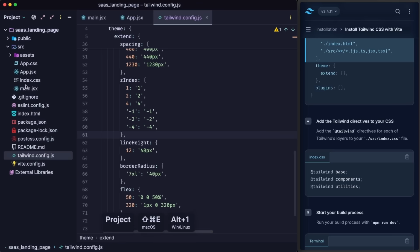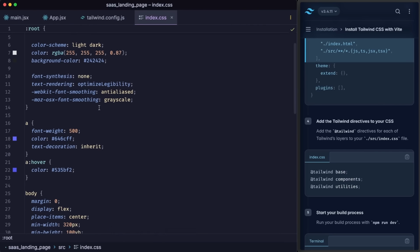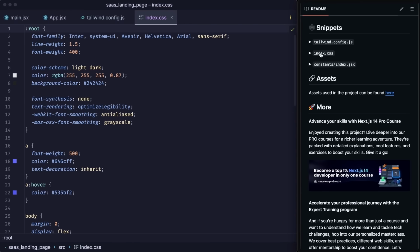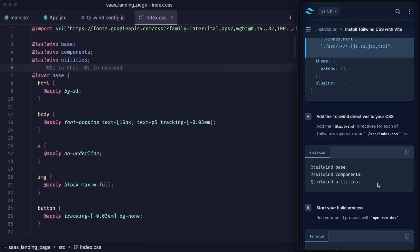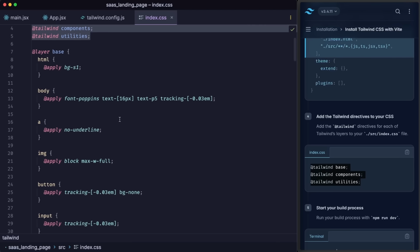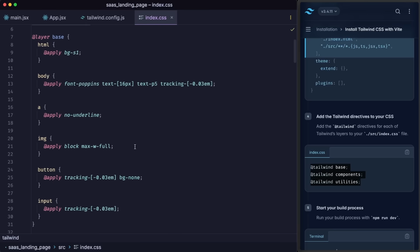We can see that file right here under index.css, and currently there's a lot of code provided to us by Vite. What we'll do instead is we'll use this index.css from the snippets in the README. So you can copy it and override everything that we currently have here. It contains these Tailwind CSS directives, but then I also added a couple of utility classes that are going to help us style our application.